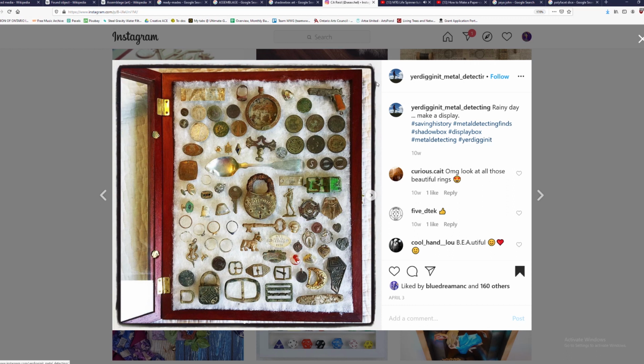Here is another example of a display box. This doesn't look like it hangs on the wall, and it looks like it has a lot of soft things in it because it's holding a bunch of different artifacts. So your shadow boxes don't have to hang on the wall. I think there's more of a concern for securing your things and gluing them down if you were to hang it on the wall.